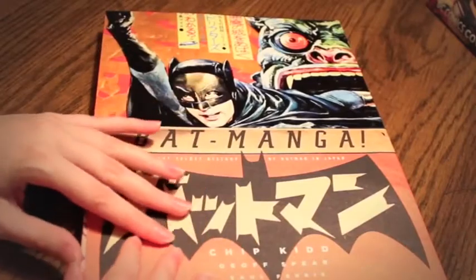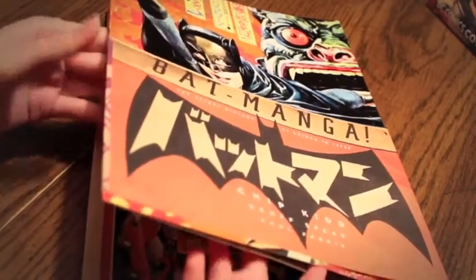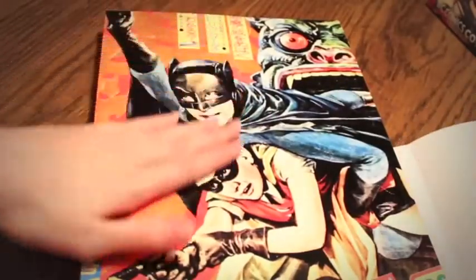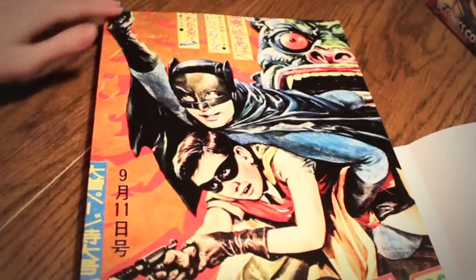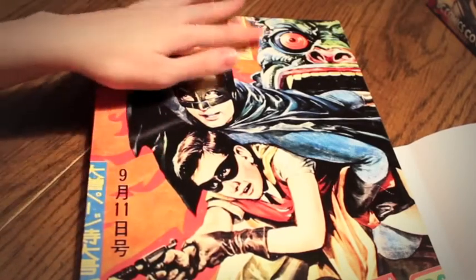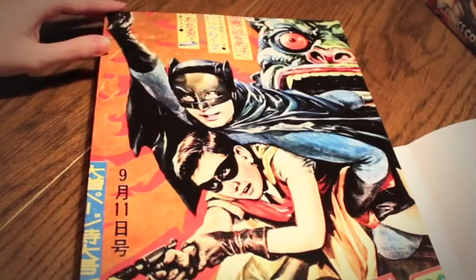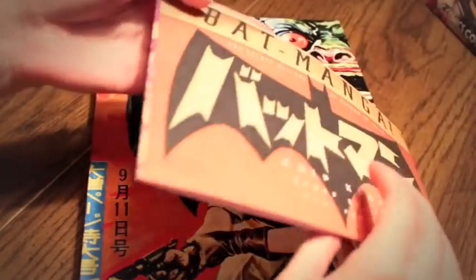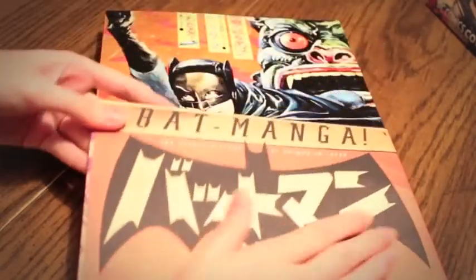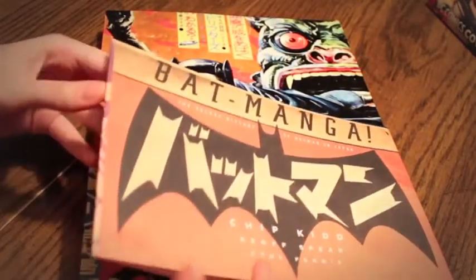Now this book has a really interesting dust jacket. And when you pull it away, it reveals this really interesting vintage Batman and Robin. And we have all of the Japanese lettering and everything up here. But it's really unusual, especially in this day and age, to see a half jacket on a book. So that's kind of neat.